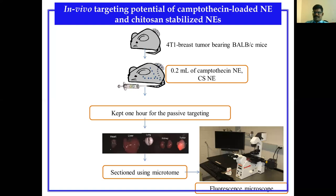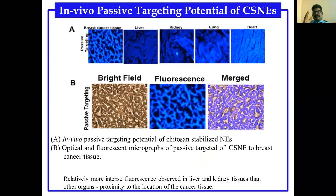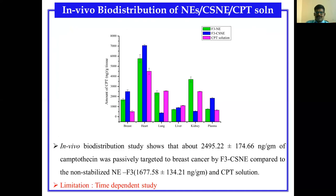That clearly indicates breast cancer tissues access a larger amount of camptothecin compared to other tissues. But you can see some dots in the liver and kidney, which may be due to organs near the breast cancer. This image shows the extent after 3 hours of exposure to the chitosan stabilized nanoemulsion as well as the nanoemulsion. You can see in the top right corner figure more camptothecin, and the breast cancer tissues have shown a better targeting ability.